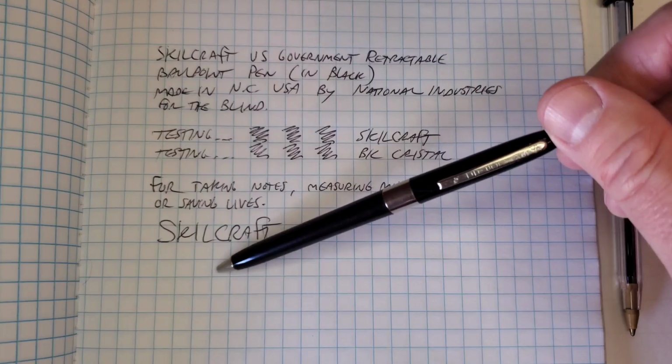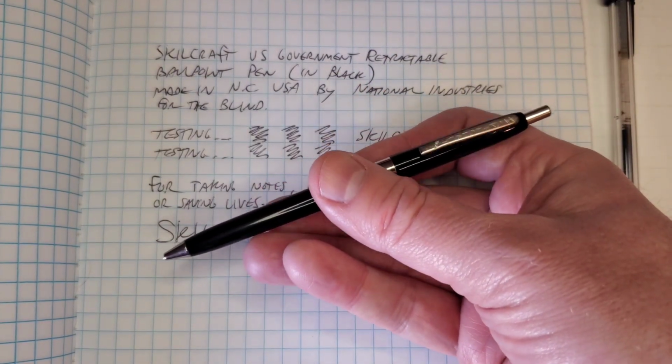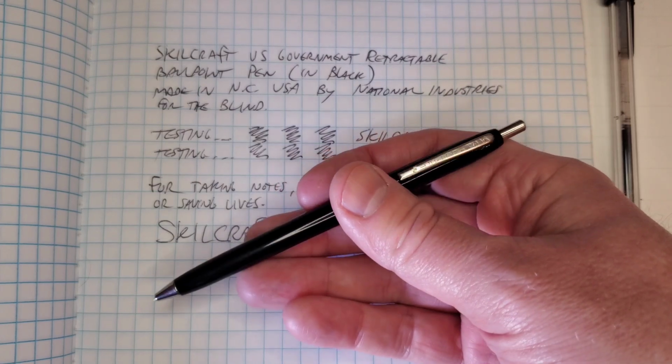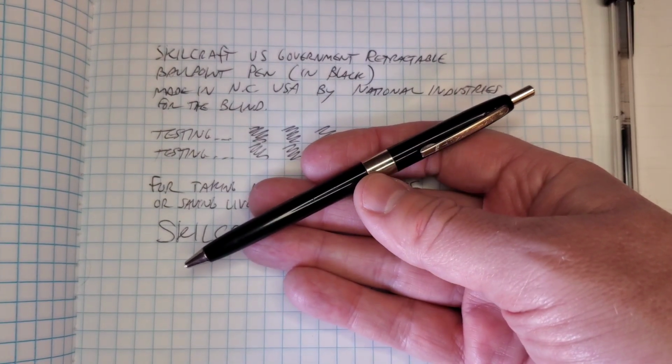I like it. It's a great writer. It's not showy. It just does its job. It's another one that I would say is a Toyota Corolla of ink pens.